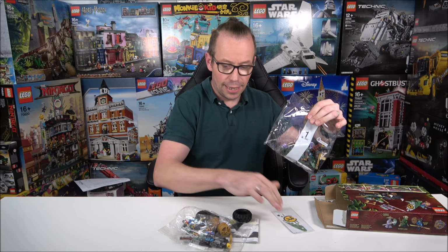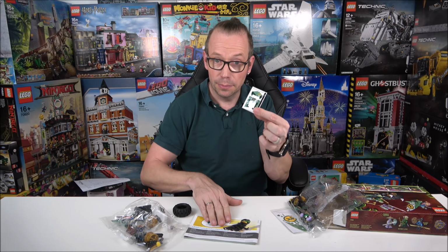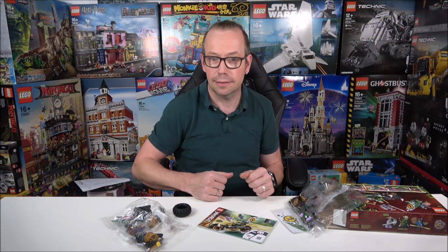This thing, two numbered bags, the wheel, small sticker sheet, instructions, and I think let's start building it.